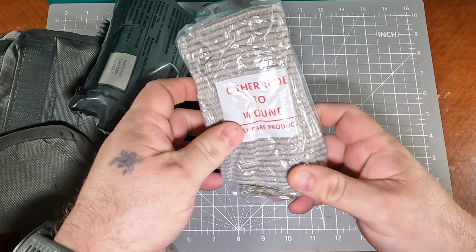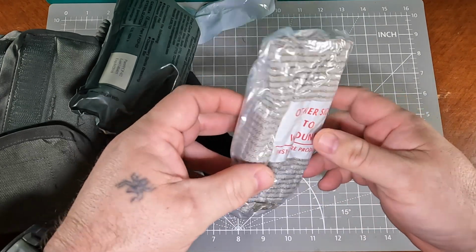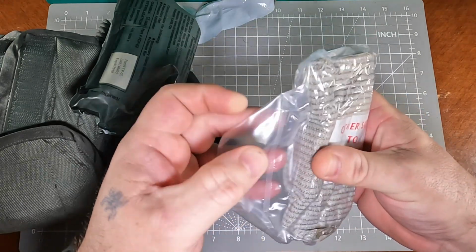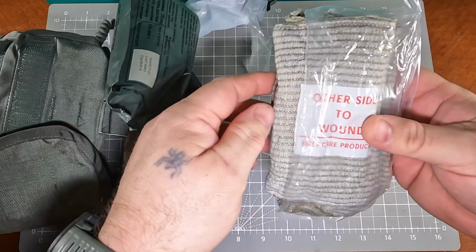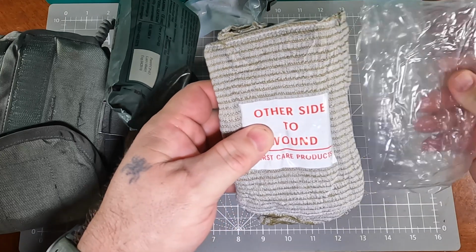Pull it out. You got the secondary thing on here. It tells you other side to the wound. So this side right here is going to be the side that goes towards the wound. And we'll get this right here open. All right, so if we get this open, you know the other side goes to the wound. So you open it up.